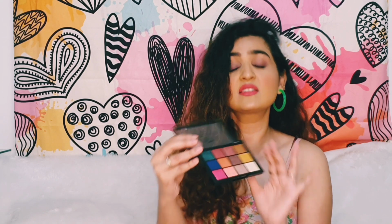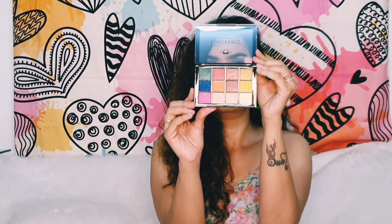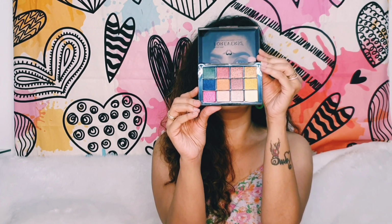This is such a nice palette, guys. It has all the shimmery shades. I hope it is visible to you. I'll give you a close-up of this palette in a clip just after this.